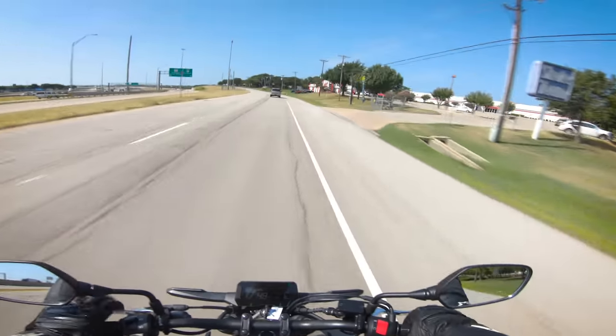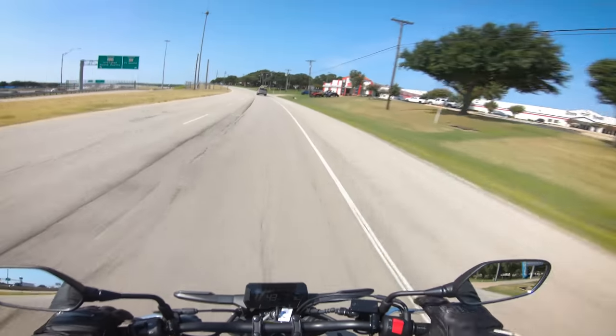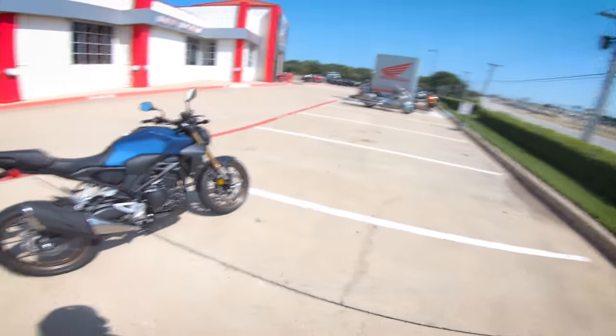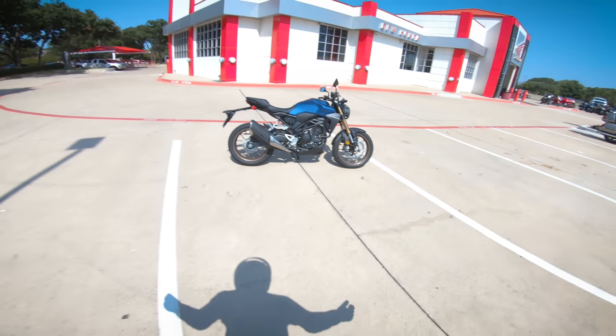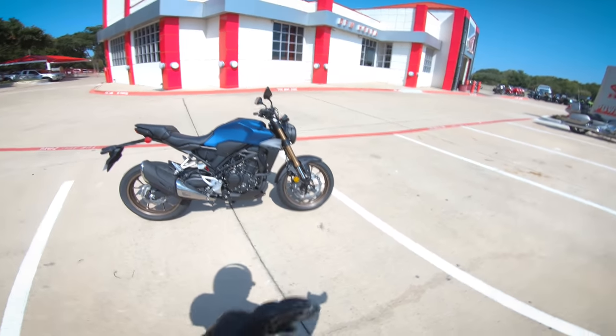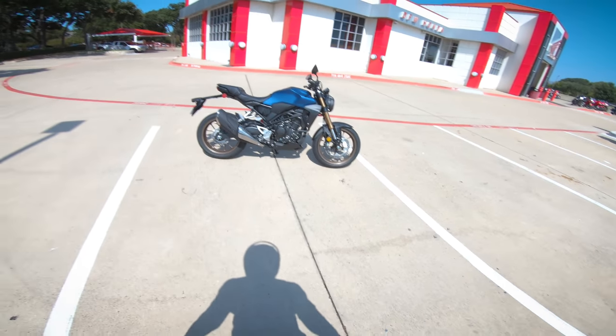We're going to pull in here though. Respect the test ride. Wow. All right, guys, well, there it is. Thank you, DFW Honda, here in between Dallas and Fort Worth, as the name suggests.